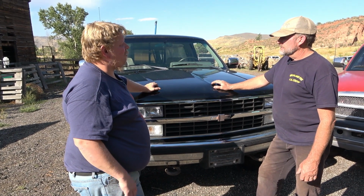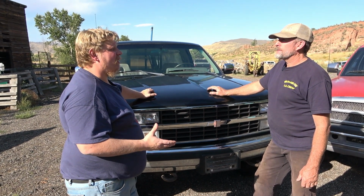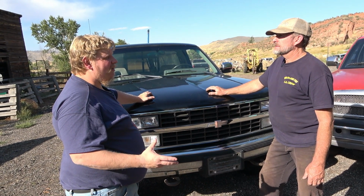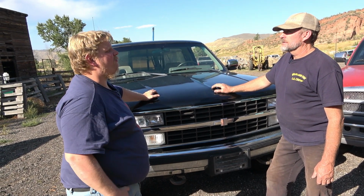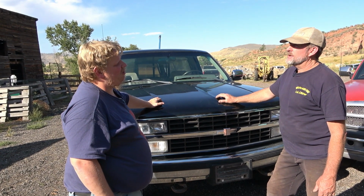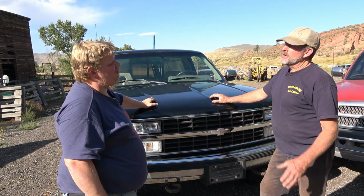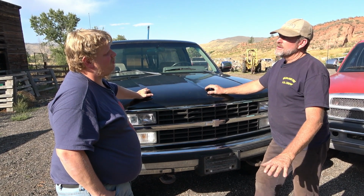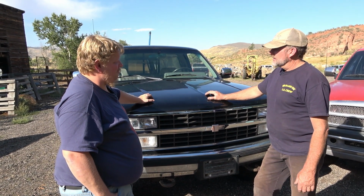But let's say someone doesn't have that capability. Is it still worth it for someone to do what they can mechanically maybe and get someone else to fix it up body-wise? Yeah, I mean, the paint though is so expensive to pay somebody to paint anymore. So if you're not up for painting something and it's pretty well beat on the outside, I'd say you're probably better off paying more for a truck that's been in somebody's garage than someone that's been sitting out on the farm for years and years and years.